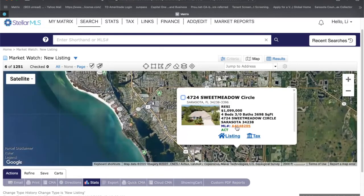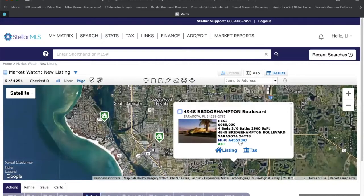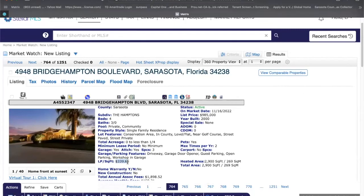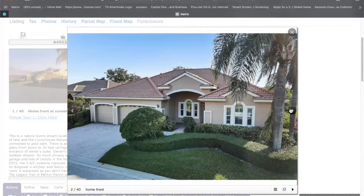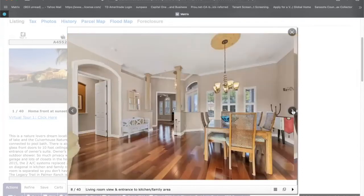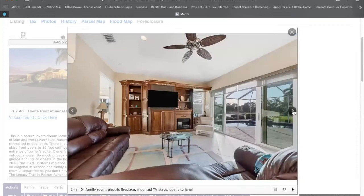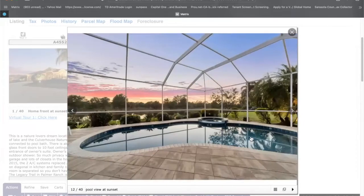A $1 million home, newer, built in 1996. $985,000, four bedroom, three baths, $339 a square foot, not bad. Built in 2000, 2,900 square feet. HOA fee $158, cheap. With a lake. French doors, nice. Nice home, okay? Vacant, ready to move in. With a pool, very nice. With a lake view. There you go, no neighbors in the back, very nice.